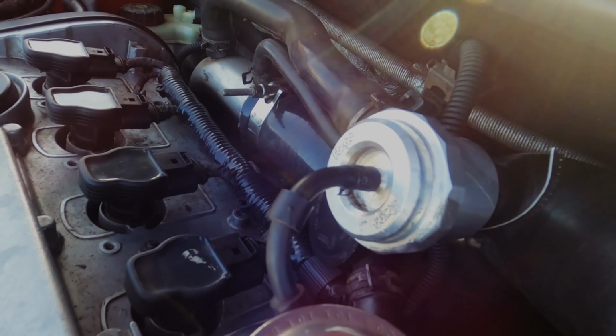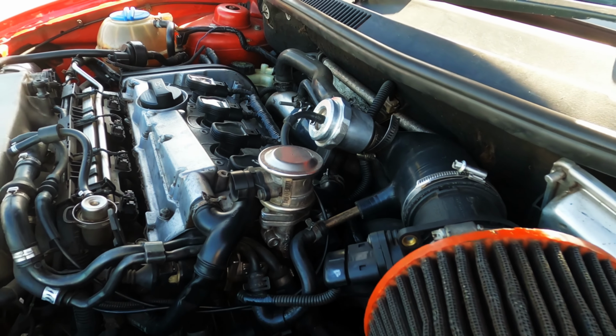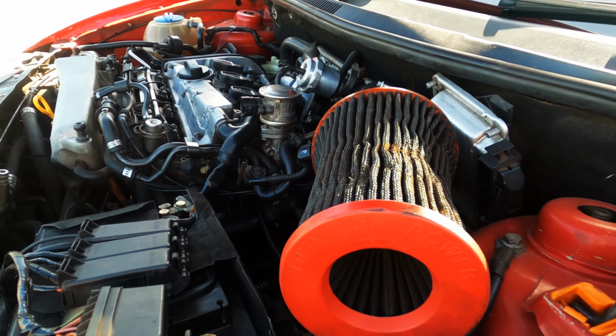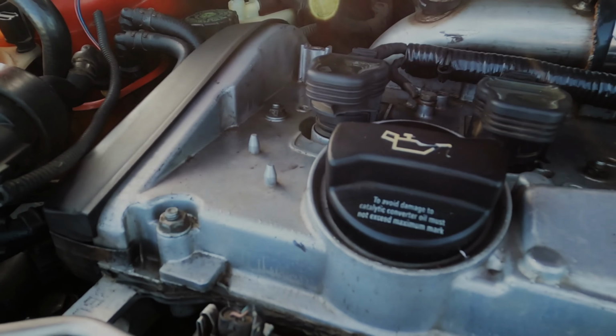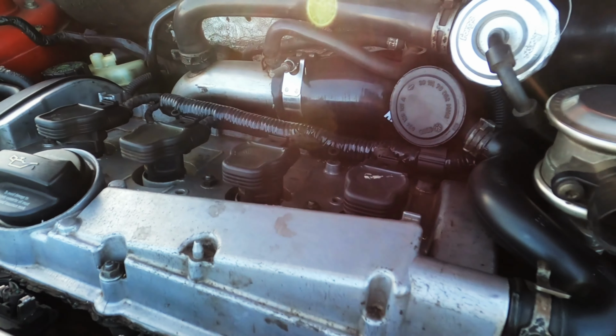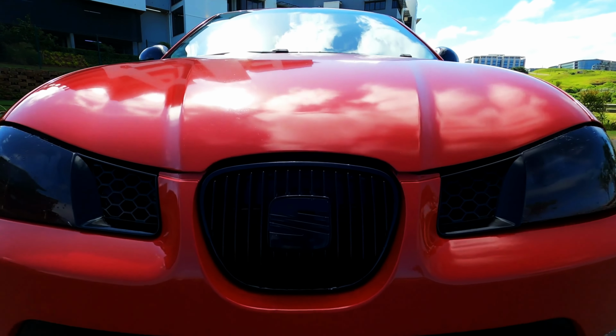At the time, 132 kilowatts and 235 newton meters of torque from its 1.8 liter 20 valve turbo was very impressive, launching it from 0 to 100 in just 7.3 seconds with a top speed of 230 kilometers an hour. Well, that was then, but now is a different story to tell.